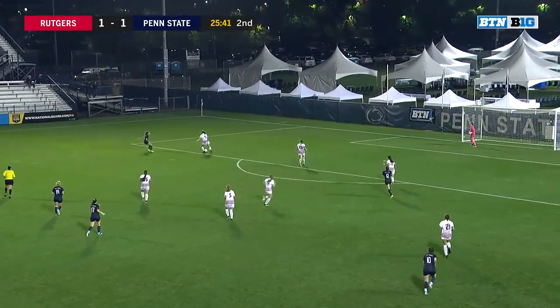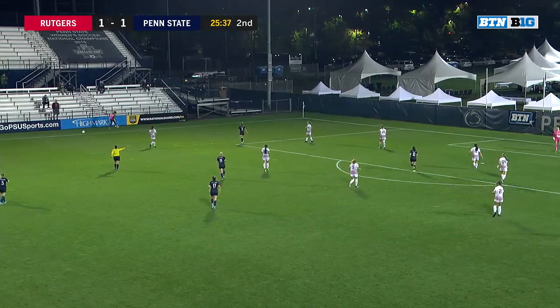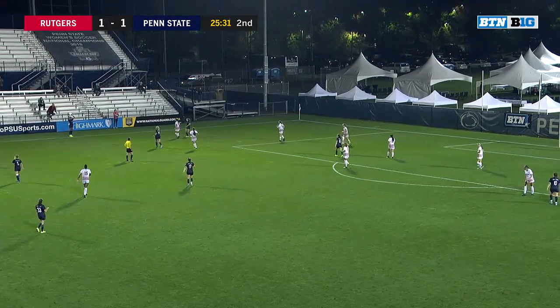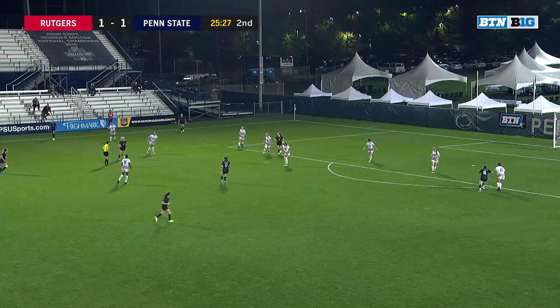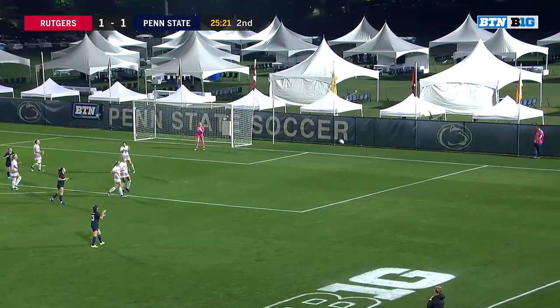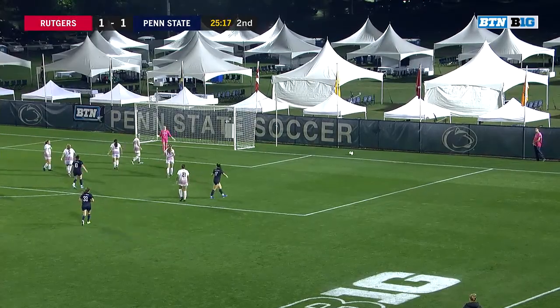Taliaferry knocked out of bounds there by Lynch. Off the throw-in, Penn State. Rutgers dropping just a little bit. Coffey's going to take a shot, and it's deflected. It'll be another corner kick for Penn State.